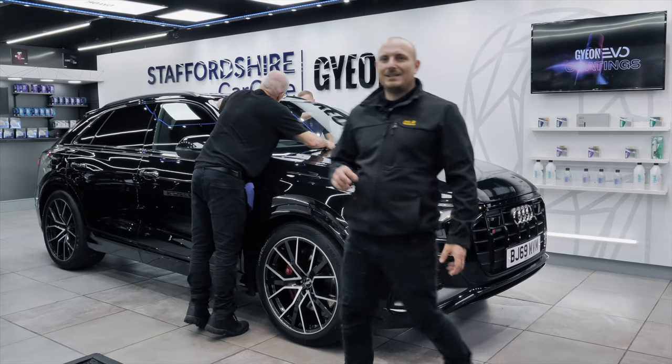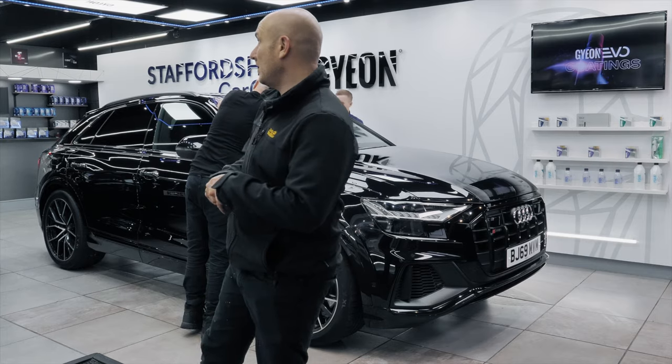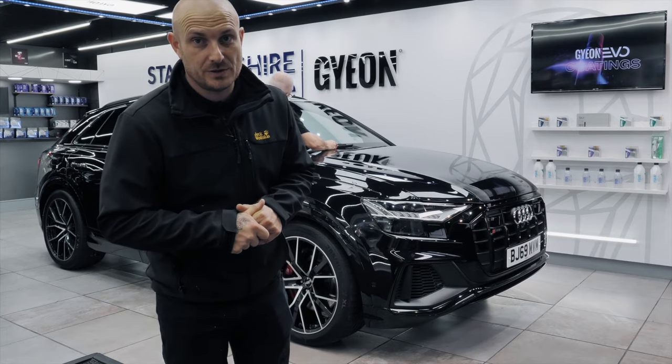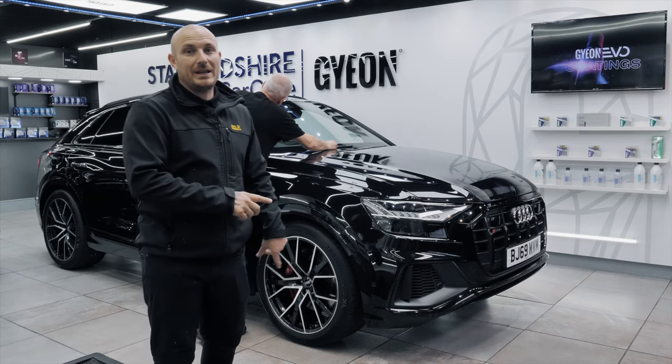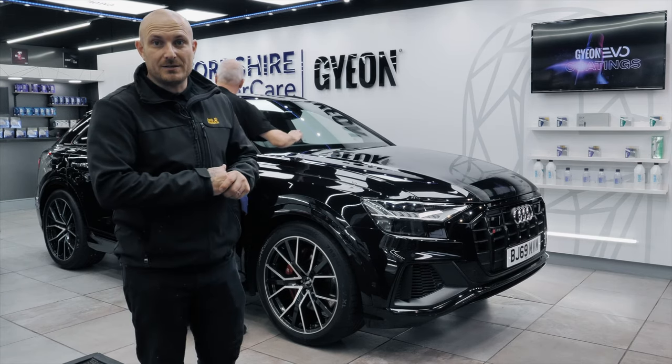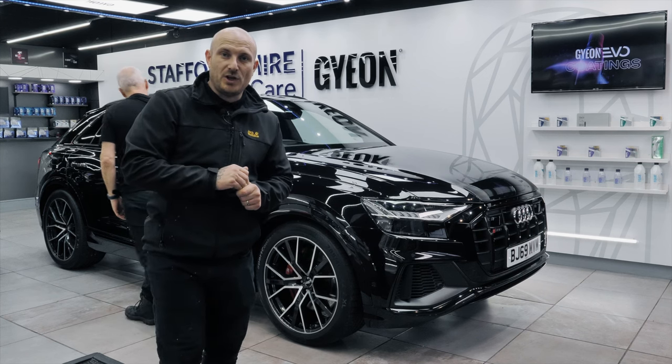And the SQ8 is having its final checks done right now as we speak, as the customer is arriving literally in 20 minutes. So, two-stage machine polish, ceramic coatings to the paint and wheels only, and some glass water repellent on the glass. Here is what it looks like now it's been finished.